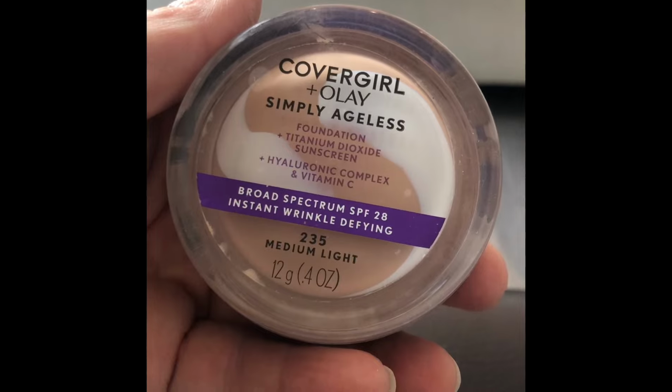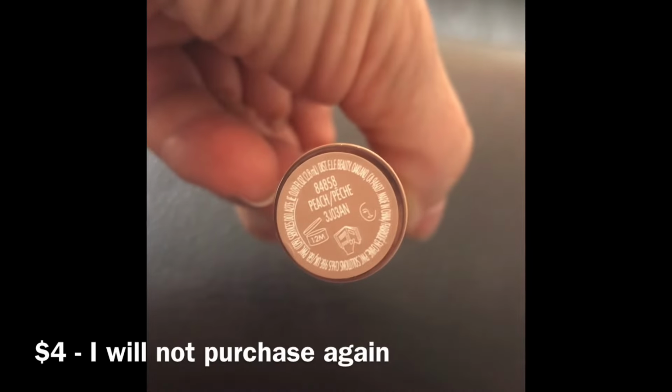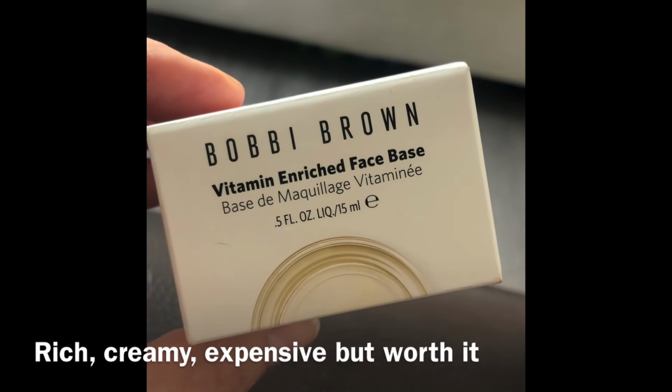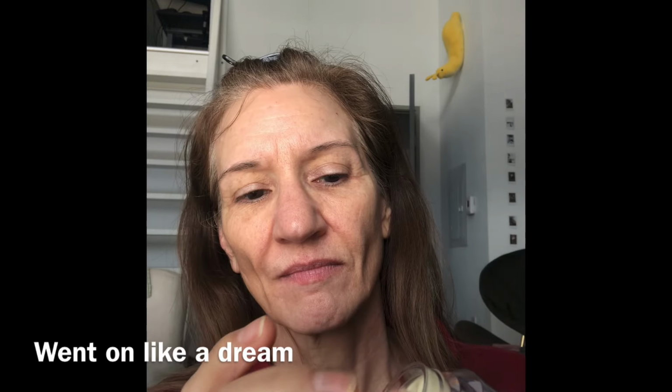Today I'm going to be trying some products that I haven't used for a while and also some new products because I've had to purge things that have simply expired. I also splurged out of, first world problem here, necessity, Bobbi Brown's face base.